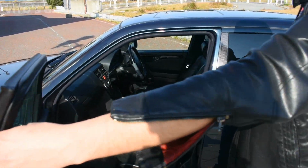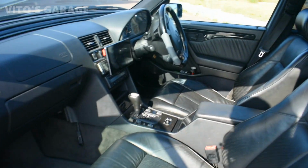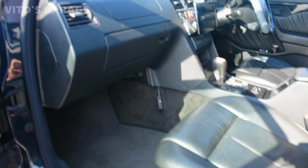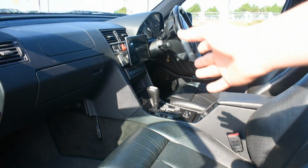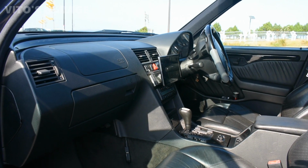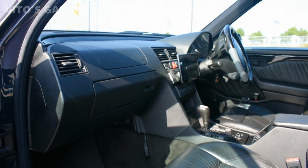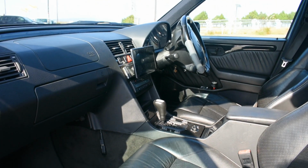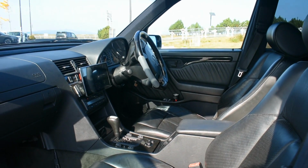Need to see this amazing interior. You guys will not believe how clean this car is, how well taken care of this car is. Real leather AMG seats right here, real wood, the AMG stickers, anything you guys want. And I know it seems unusual for a lot of you guys who are not from Japan or India, where they have right-hand drive cars. However, this is really, really amazing.